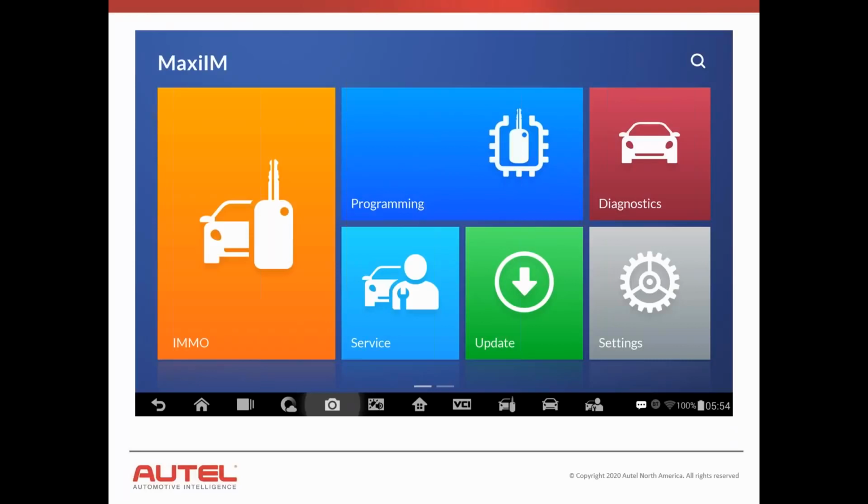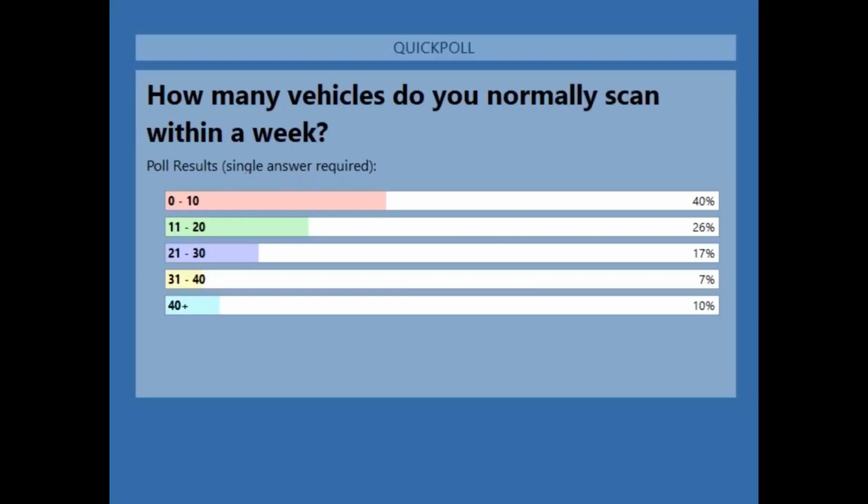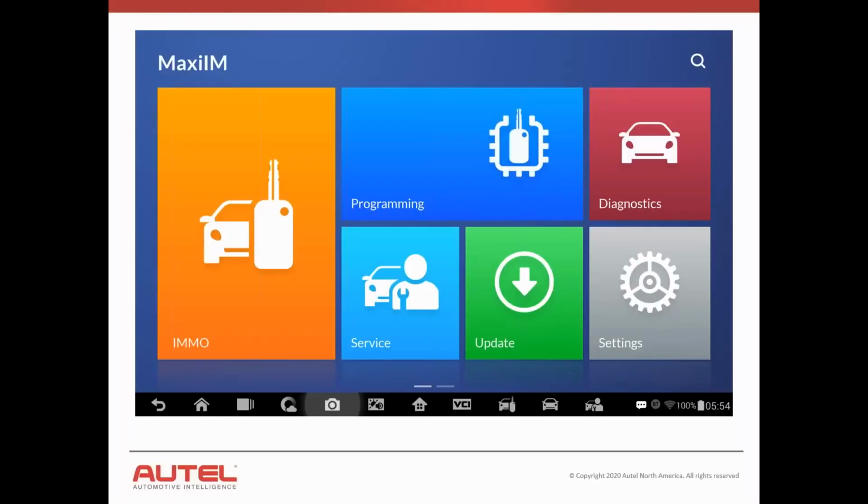All righty, so we got the poll pretty well closed up, Chad, if you want to share the results from it. Yes, absolutely. Please do. So as we can see, about 40% of you are scanning up to 10 vehicles a week, and a quarter of you are running between 11 and 20. And you can see the rest of the numbers up there. There's even a group of you doing over 40 cars a week in scanning. So quite a few of you have a need for a scan tool as well as for the key reprogrammer. Absolutely. And think about these tools as being an additional tool to your arsenal. So you can use the IM508 to do pre-scans and post-scans if need be.